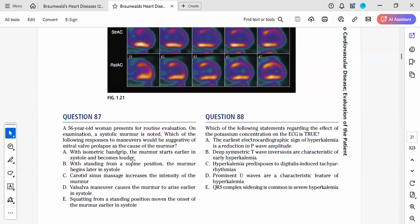So at this stage, you are going to have widening of the QRS complex, and the P amplitude will begin to decrease. At a later stage, they can even have asystole, but this is classically how they present sequentially. Option A says the earliest electrocardiographic sign of hyperkalemia is reduction in P wave amplitude. That one is not the first feature. The earliest feature is a tall tented T wave and a shortened QT interval, sorry.